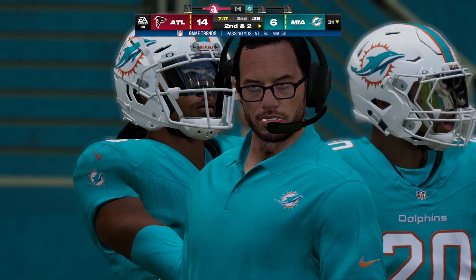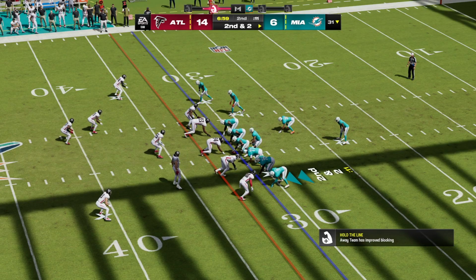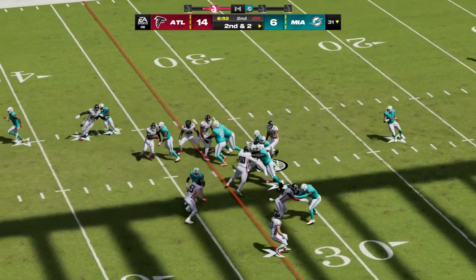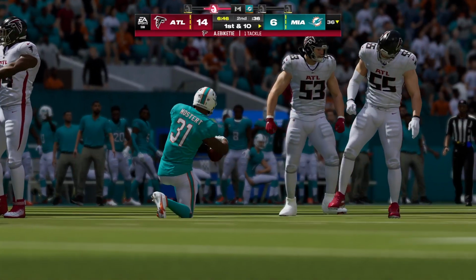First play of the drive, let's give credit all around. Excellent blocking, but the guy carrying the ball, he was the finisher. A really nice run. 2 minutes gone by, second quarter. Second down, here's Mostert again. And he'll have a Dolphins first down as the tackle is made here at the 36.